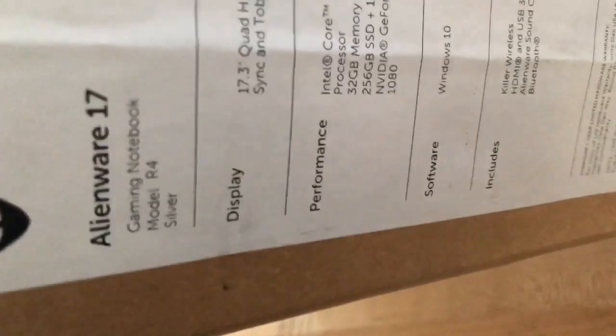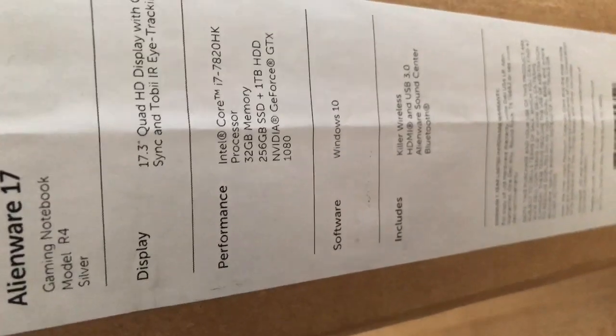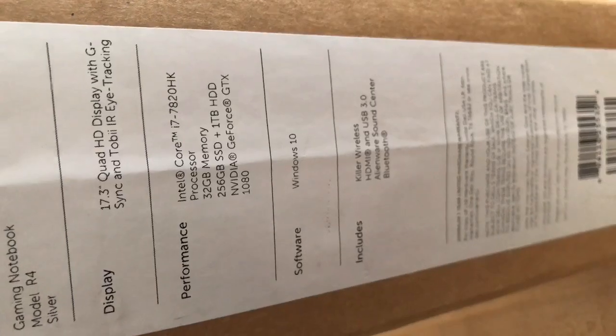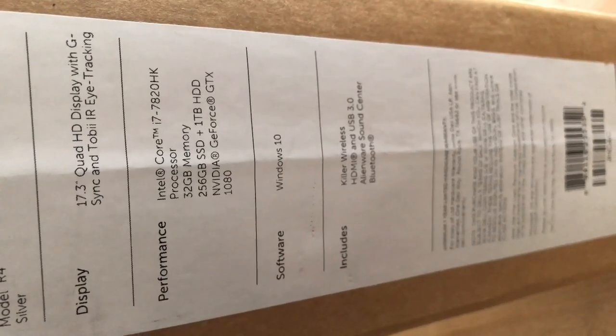Okay, so here we go. Look what just arrived. This right here is my new Alienware. Look at that. Alienware Core i7 R4 gaming notebook. And this currently has a 17.3-inch Quad HD display, Intel Core i7-7820 with 32 gigabytes of memory.